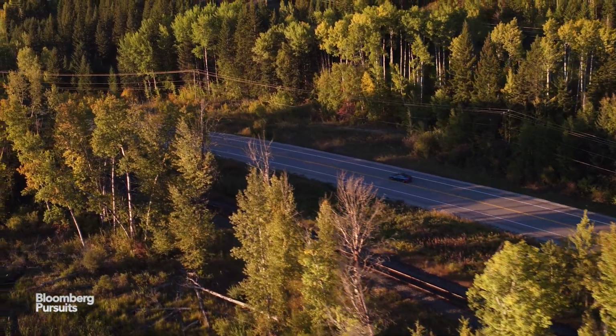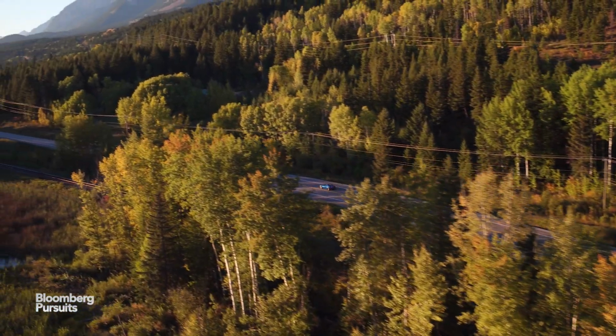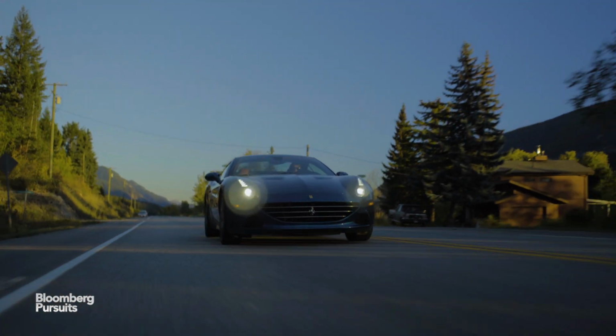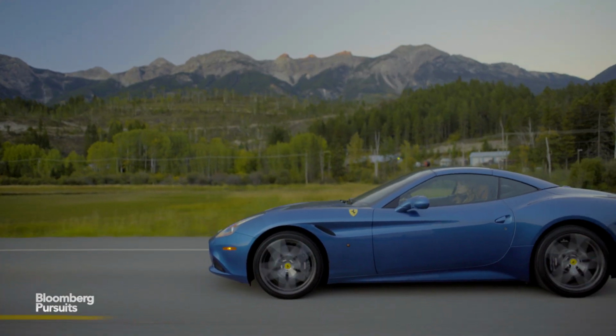The hike to the tea house will take about 2 hours round trip, and after all that walking, you'll be ready for some driving. Jump back into the Ferrari and drive southwest through Banff and Kootenay National Parks.